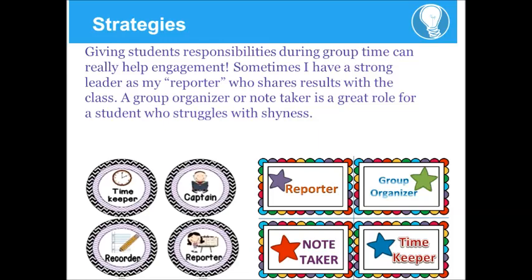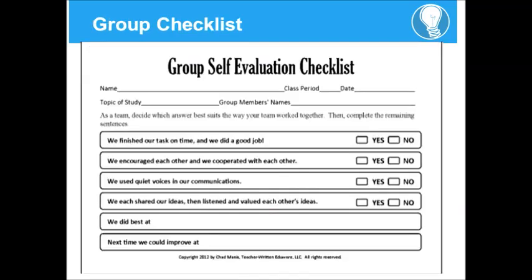And a group organizer or note taker is a great role for a student who struggles with shyness, because some students are very shy, and maybe they need some help coming out of their shell. And so maybe giving them a task like that can help them become acclimated to working in the team.